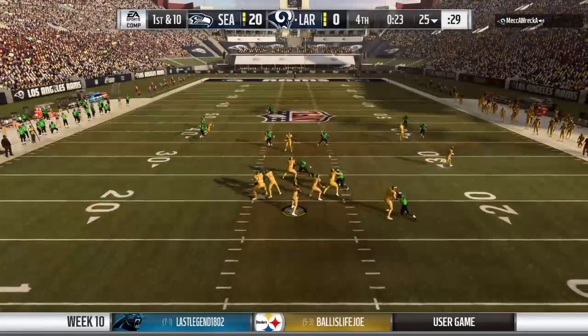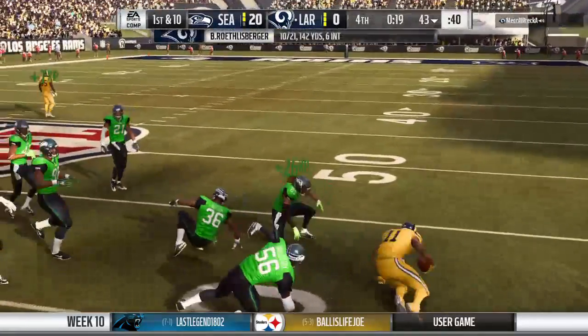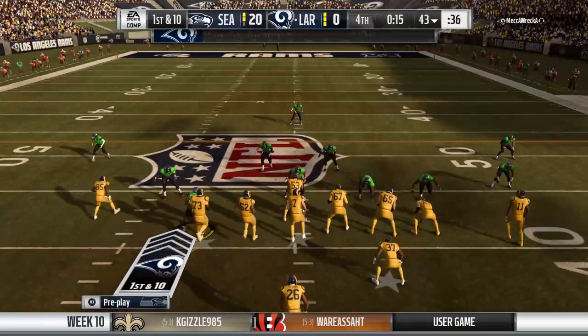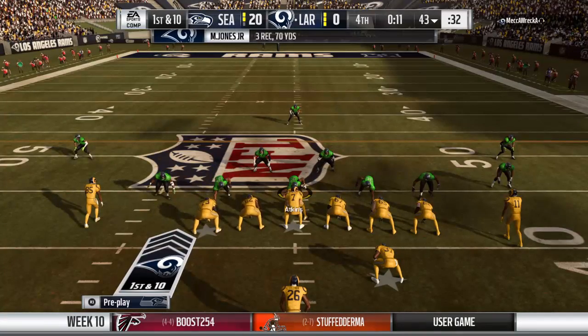Trying to shake off the interception. He'll look to throw. Caught on the right side by Jones. And they get him down, but not before he takes it across the 40-yard line. An excellent way to start the drive there, 18 yards.